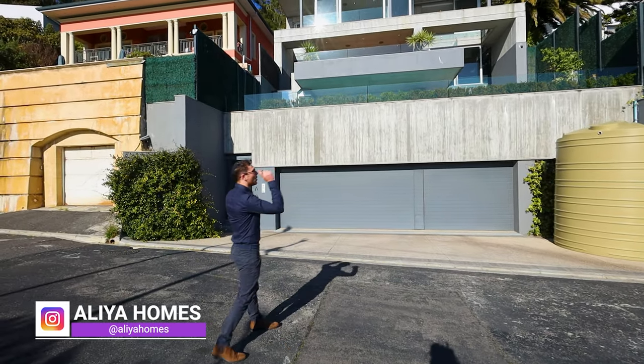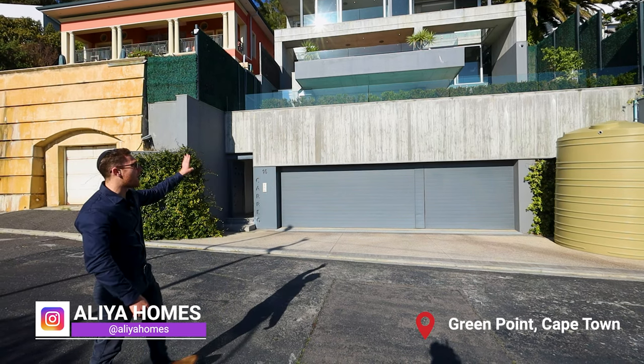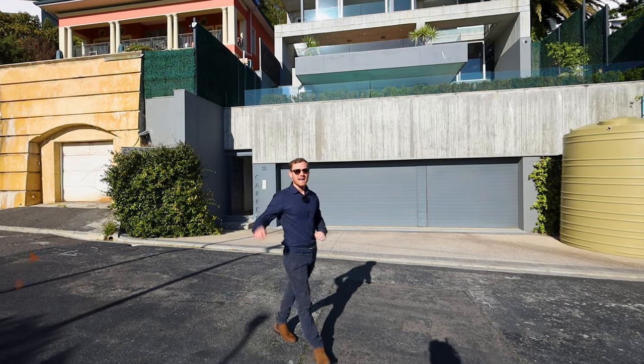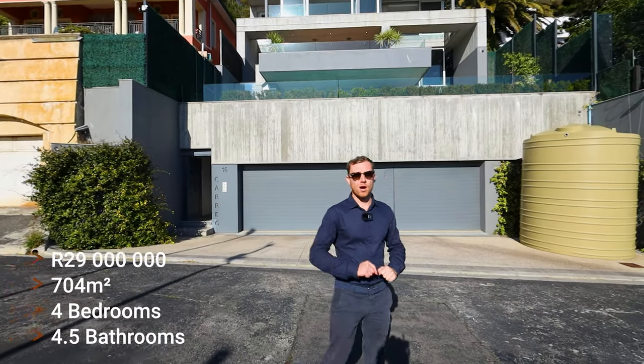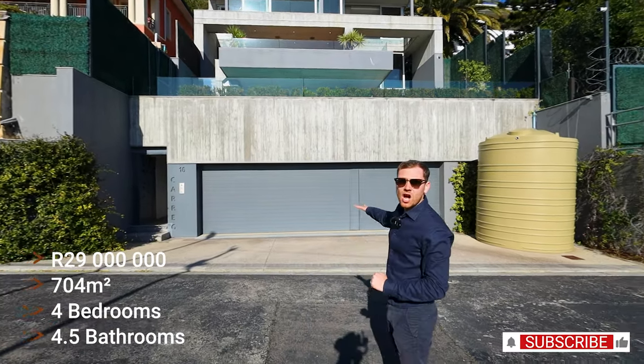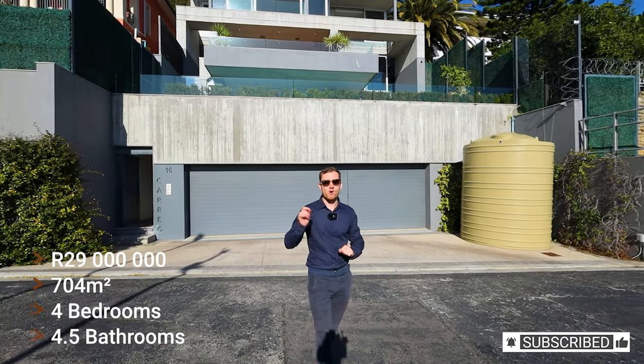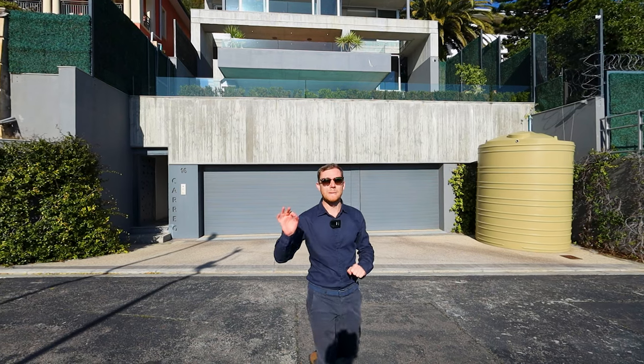Today we're about to explore this luxurious four bedroom house here on the slopes of Signal Hill in Greenpoint. A little bit about the home, it has four bedrooms, four and a half bathrooms, space for three cars in the garage, and it's sitting on a 704 square meter lot. The price tag is at 29 million rand.